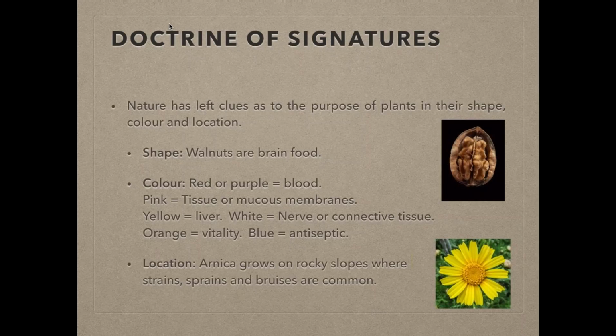So I've got some examples on the screen. When you're looking at shape, you look at a walnut and it looks like a brain, so much so that as a child, that's what I called them. They were brain nuts as far as I was concerned. And in fact, they are highly beneficial in maintaining healthy brain function because of their high level of omega-3 fatty acids.